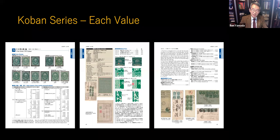And the medium center image is a page of basic information of this stamp and constant flaws. So this is basic information such as date of issue, number of issues, largest block, and so on. And these are the constant flaws. And the right figure is a page of covers. These are the images of covers, and these are the catalog prices of covers.